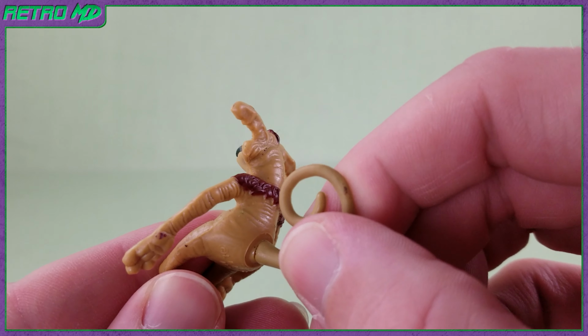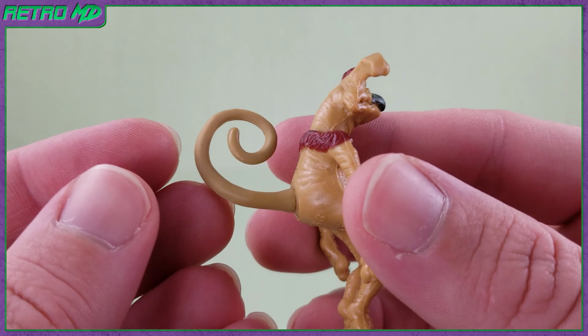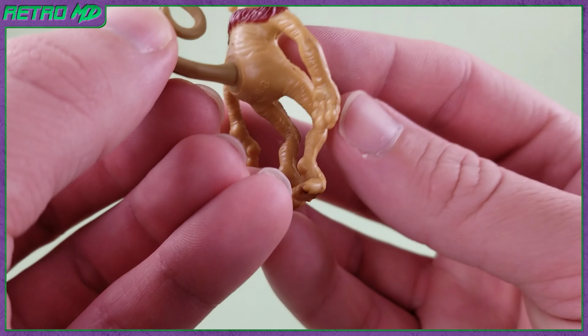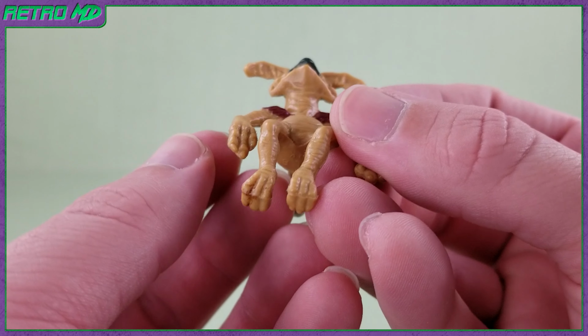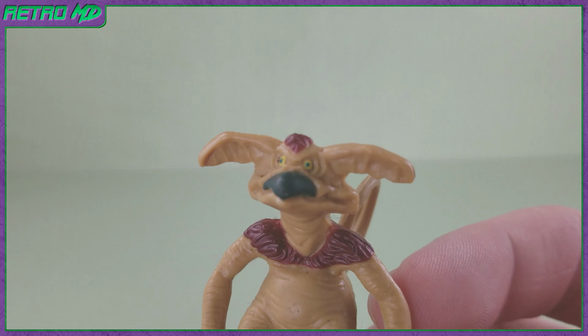Turning around to the backside, he has a large swirling tail. It is glued into place and cannot be rotated or moved. Here is a look at the back of his head and his hands and feet. He is posed in a sitting position and therefore cannot stand on his own. He is meant to only sit on the throne.